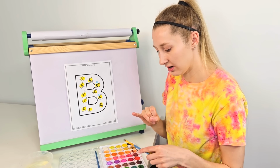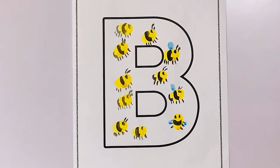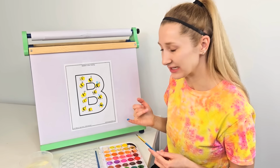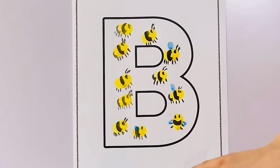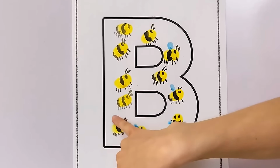Our littlest finger. Whoop. I kind of did this one funny, so we'll have to do it like that. It's the only one I painted that way. I was experimenting and then I decided I like the bees the other way. Oh, this one doesn't have any antennas. That's okay.